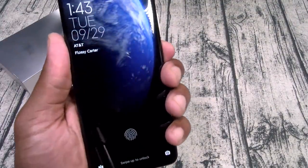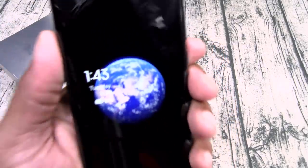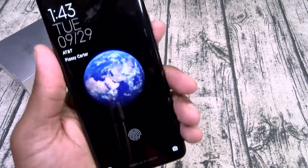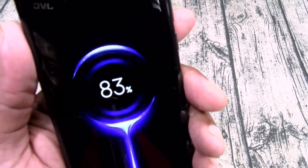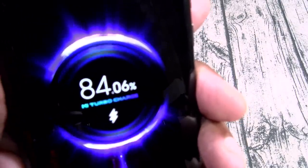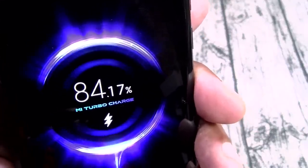All right, so check this out. Now, after all of that gaming, the battery is on 84%. Let's plug in the 120-watt fast charger and check this out. All right, it's 83%. You can watch it charge up in real time. This is incredible.